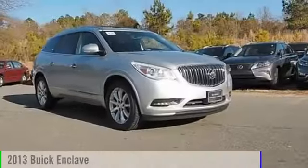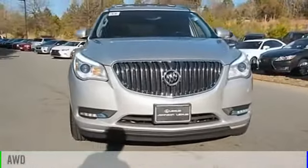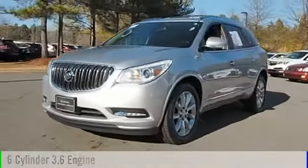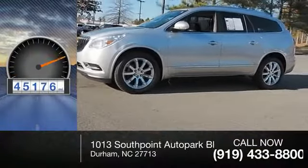The 2013 Enclave. This vehicle is powered by an all-wheel drive, six-cylinder, 3.6-liter engine, and comes with a six-speed automatic transmission. This vehicle has less than 50,000 miles.